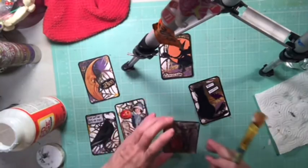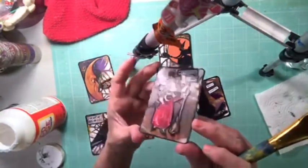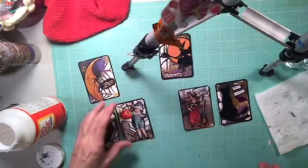A little shine and shinola. Oh, I almost said something terrible and I didn't even mean to. I mean, it wouldn't have made any sense at all anyway. That's crazy. That was funny.